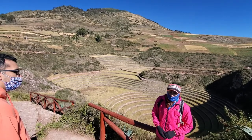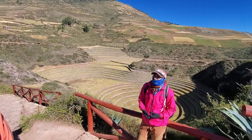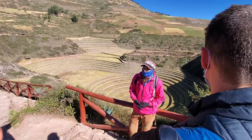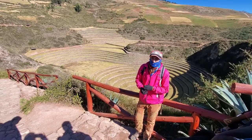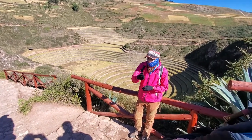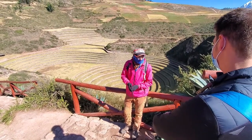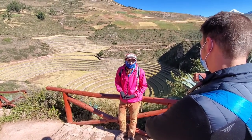Question: how did they bring the fertile land in the 15th century? Boat? Maybe horses, donkeys, maybe ATVs. The llama was the pack animal in the Inca time.